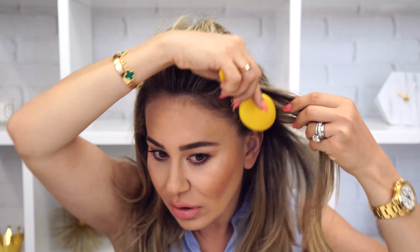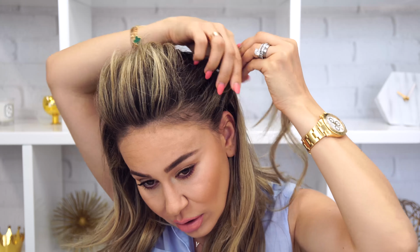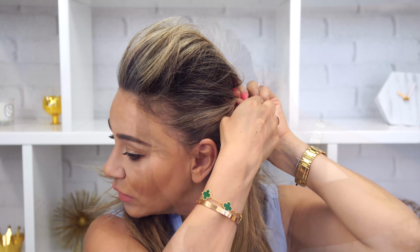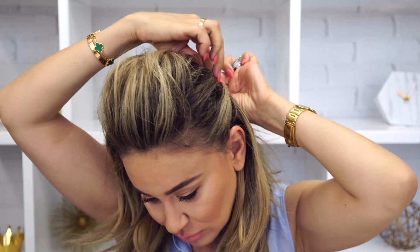So, wanna grab a little piece of your hair. Like just like the front baby hair basically. Like all the short hairs, because you want the long hairs showing, not the short. And bring it back in a slick way and clip it in so your extensions don't show.